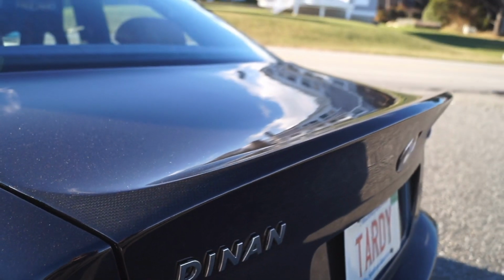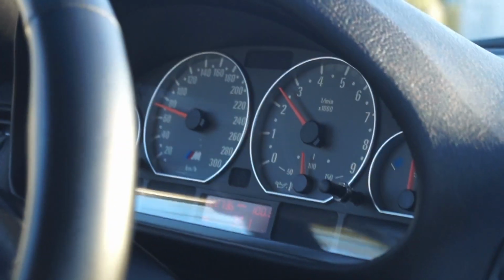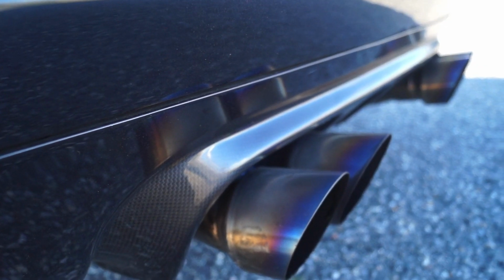The exhaust is full Supersprint step V1 headers, so 2.5-inch exhaust all the way, dual 2.5-inch pipes all the way back, to a custom titanium exhaust. It's finished off with some very nice HPF titanium exhaust tips. Beautiful.